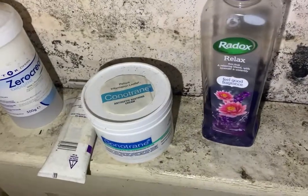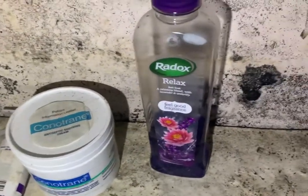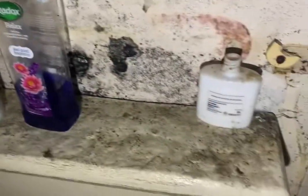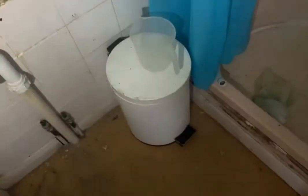Oh, it stinks so bad. Oh, sorry, guys. What? That looks brand new. That Radox bath soap. That looks brand new. Like, that's crazy. Look at the mold on the walls, guys. An old shower as well. Someone took the shower head.